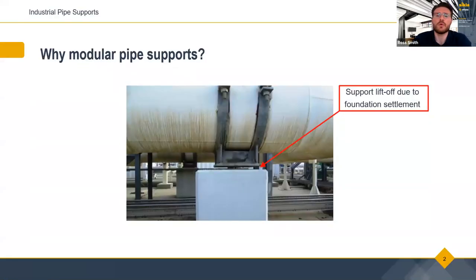Okay, let's start. So why modular pipe supports? Let me begin with a typical example to show you how implementing CICLA's adjustable pipe shoes can benefit your project from the early planning stage.